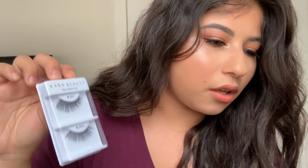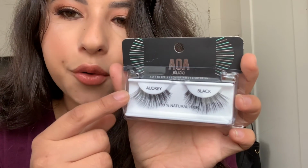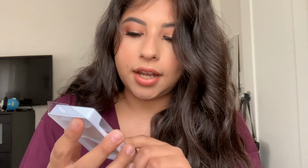Speaking of eyelash glues, I got some eyelashes because for some odd reason I've been really into lashes, especially fake eyelashes. Some of them are the AOA brand, and I believe only one of them is the Cara brand. These are the Audrey fake lashes. They're longer on the outer edge and then go shorter in the inner ones. These are really pretty to me. And then I got these, which look like very standard eyelashes, and I really like them for a nice and intense makeup look. So these would be perfect for that.